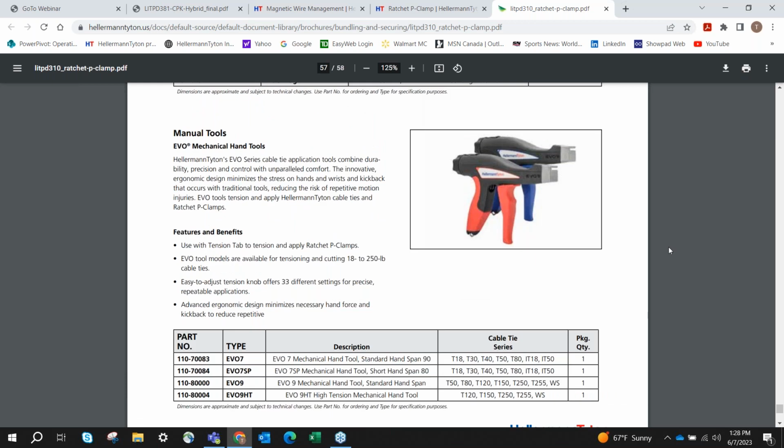So we also do, I was going to touch on this as well, because it is something that we do quite well and that does differentiate us from most. We have a full line of application tooling. So these options here that you see are manual application tools. So of course, what I mean by that is you have to apply the cable tie manually. You can pull it tight or you can just snug it on. And then the tail of the cable tie is inserted through this opening. You pull on the handle and the handle itself then pulls the tie tight, tensions it to the desired tension and cuts it flush. The tools that you see here work from our 18 pound all the way up to our 250 pound, depending on what you're looking for.